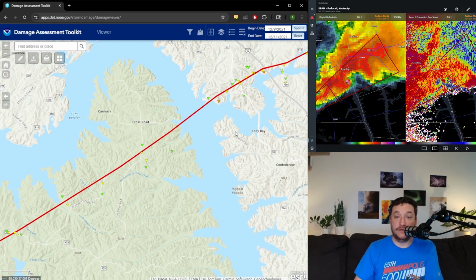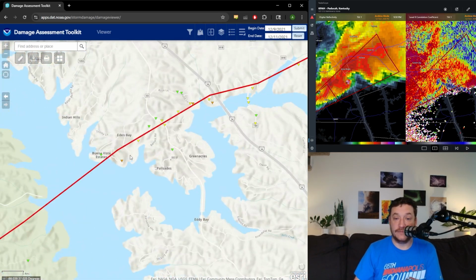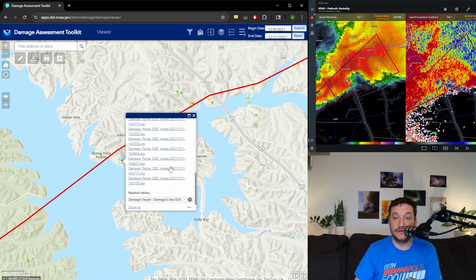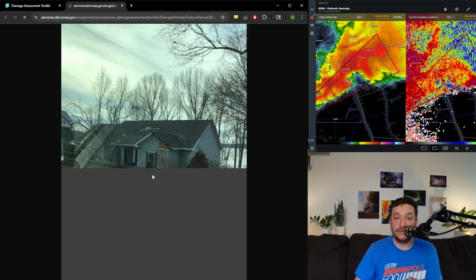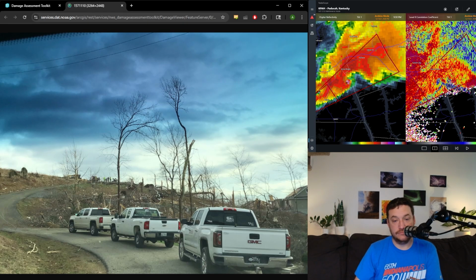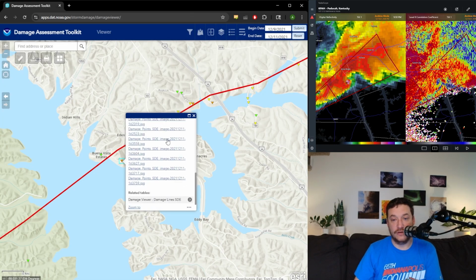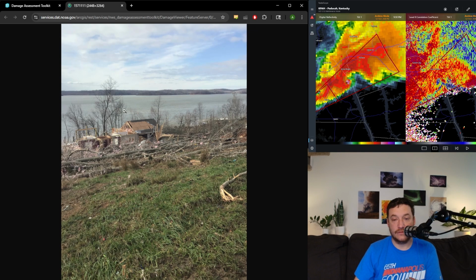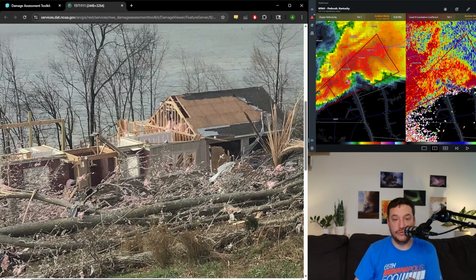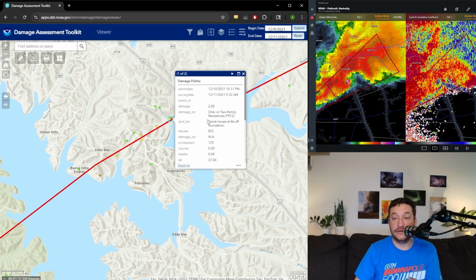So we continue on. Go across. We're at EF2, EF1 damage. We're back up to EF3 as we come back on land here. Exterior walls collapsed. Multiple homes with all or several walls collapsed. You can see there, roof's been removed. You have several collapsed walls on the exterior with interior walls remaining. Say that's a pretty good EF3 indicator.